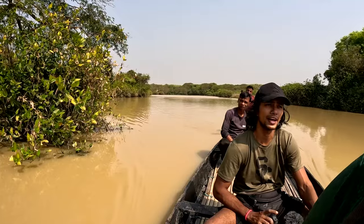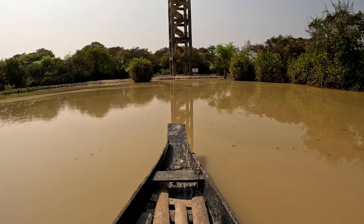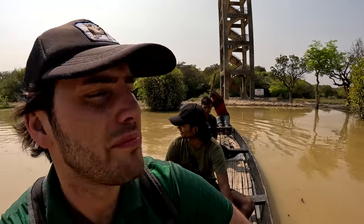Do you want to get off, but we can't get on the watchtower? I don't know, is that something you want to do? Are we allowed on the watchtower? We're not, no, that's the one thing we're not allowed. Yeah, there's no railings on the other side. Apparently we're not allowed to climb up the watchtower because it's unstable.